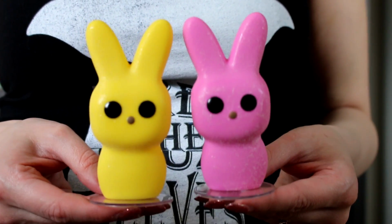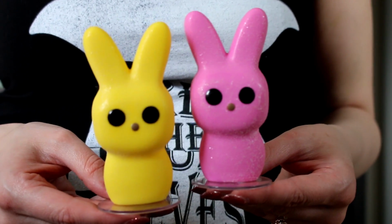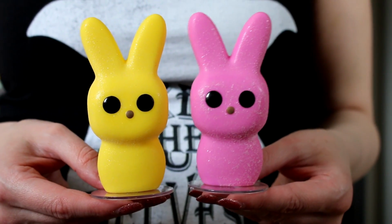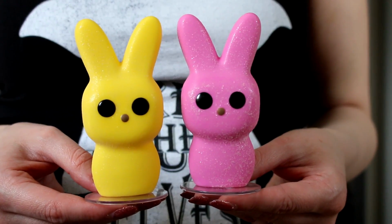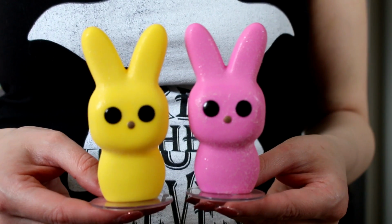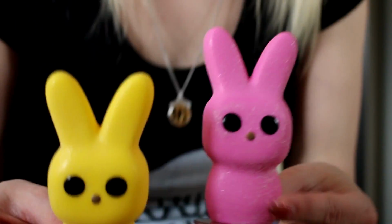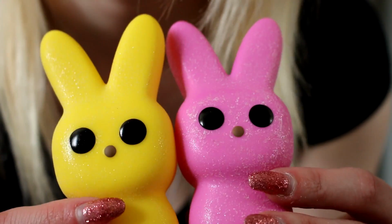I would love for them to come out with the marshmallow Peep chick, because that just takes me right back to my childhood. We always had those in our Easter baskets growing up. Or I do wish they would also come out with the mint green and blue color. Oh, and they also have purple in Peep bunnies too. So that would be cool. And I think they might even have speckles. I don't know. It's been a long time since I've bought Peeps.